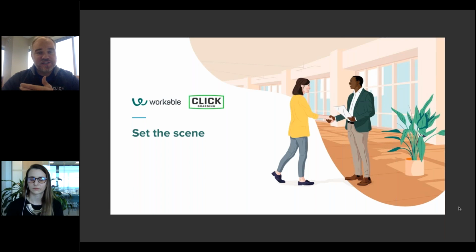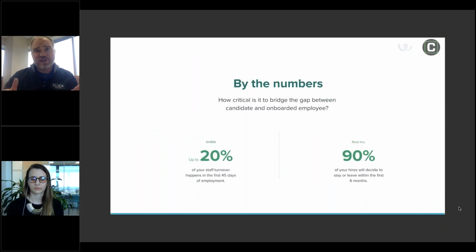So let's look at some percentages that are going to help you cross this bridge, because you may think this bridge is a short bridge, and the employee's thinking it's a much longer bridge from being a candidate to being a fully committed employee. 20% of your staff turnover will occur in the first 45 days or because of the first 45 days. That number is coming from SHRM. Now, Root Inc. gives a different stat, which I think is much more alarming: 90% of your hires will decide to stay or leave within the first 6 months. So you have them for 5 months, but they're still not committed to you.